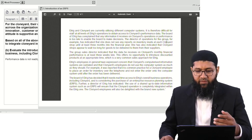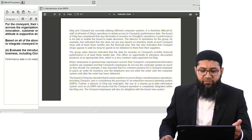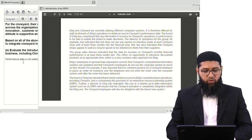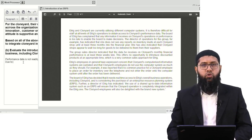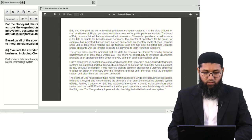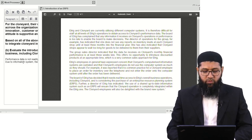Now what does it say? It says the board of LRIG has complained that any information it receives on Cloneyard's operational performance is too late to enable the board to make decisions due to the information system. The information is received quite late and affects the decision making.